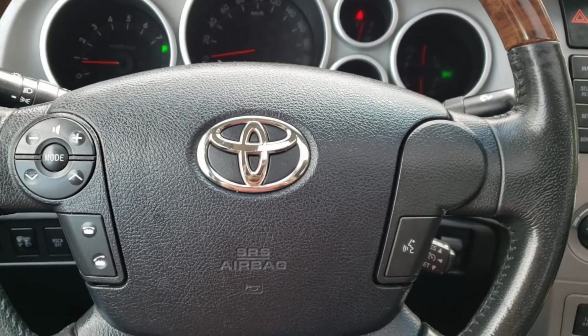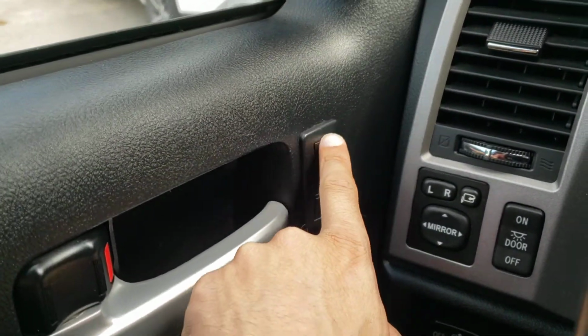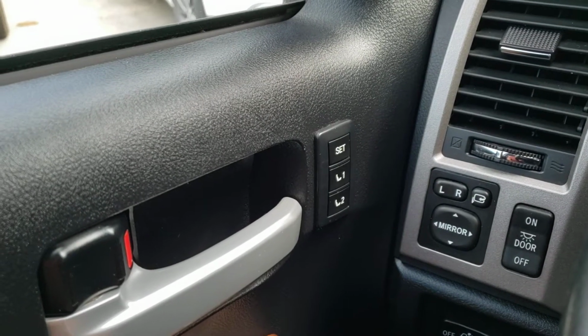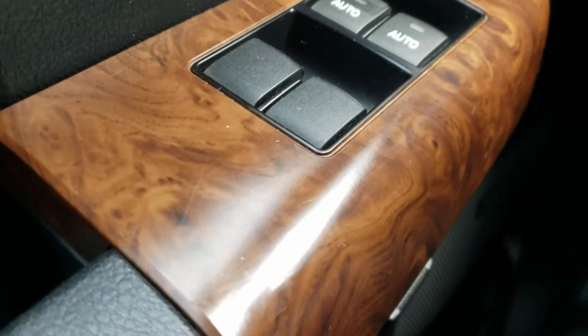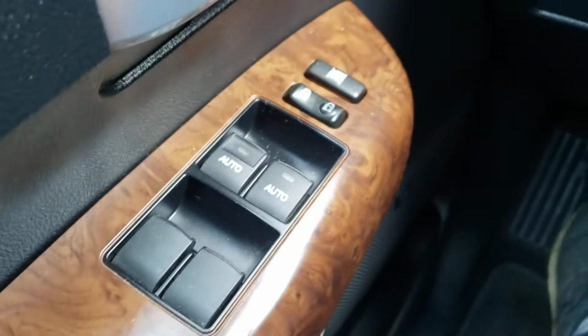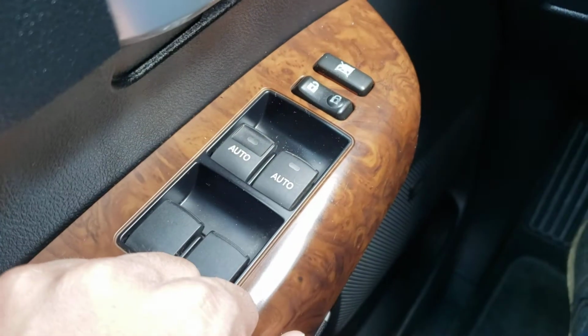The features inside this fully loaded Tundra start over here on the driver's side door panel with the controls for your memory settings for the driver's seat, so you can easily switch between seat settings when you're switching drivers. As we continue down here, you'll find the gorgeous wood grain trim. You'll find that throughout the interior. I'll show you a couple of other examples. And of course, you've also got the controls for your power windows and locks, and as you can see, both of your front windows are automatic.